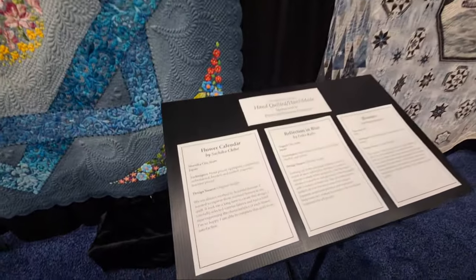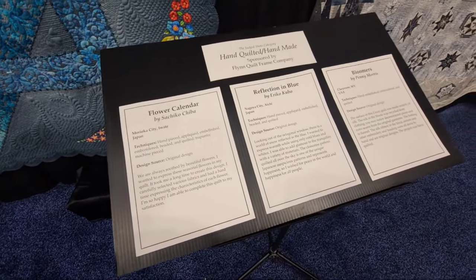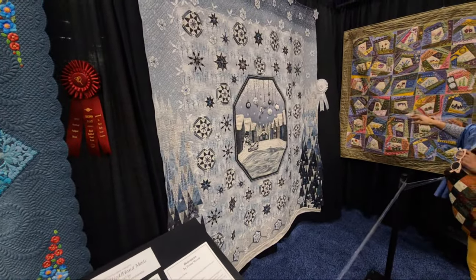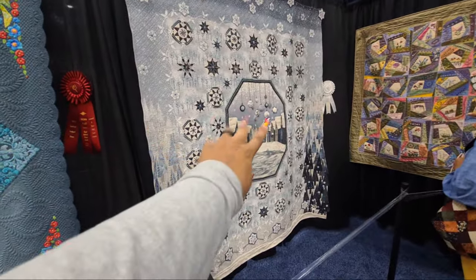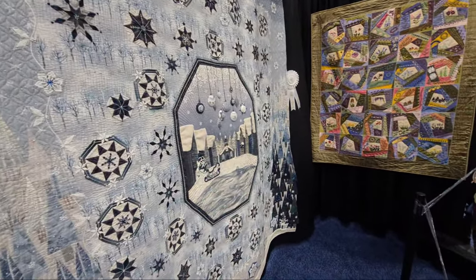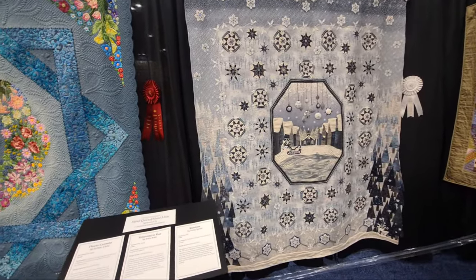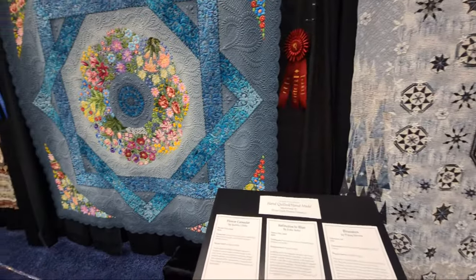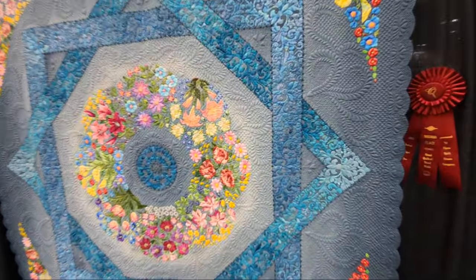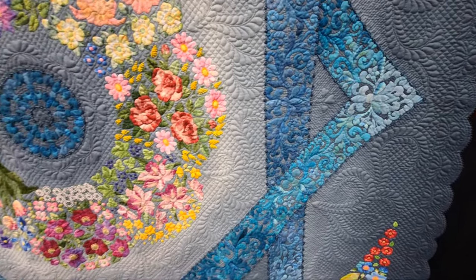1, 2, 3. I think this is by Sashiko Chiba. I feel like we've seen that name before. No, this is by Sashiko Chiba. That one, third place. The ornaments that are hanging down are super dimensional and super cute. I like things like this for me. Second place here. Let's get up on it. This is in the hand quilted, handmade category. And it's a stunner.